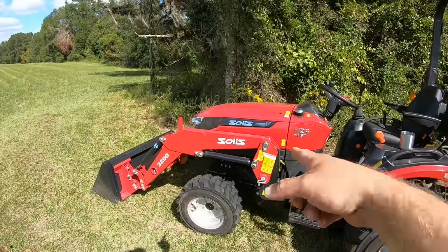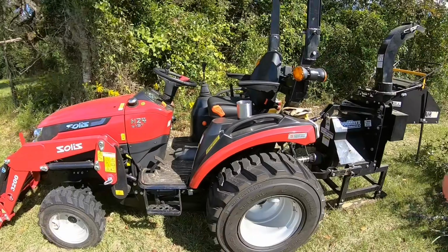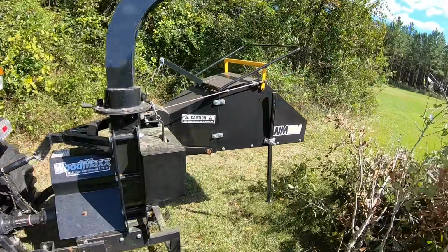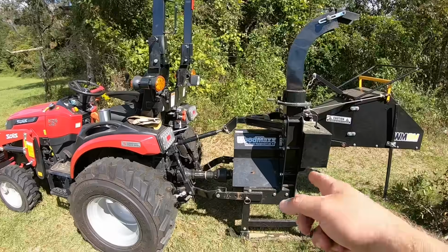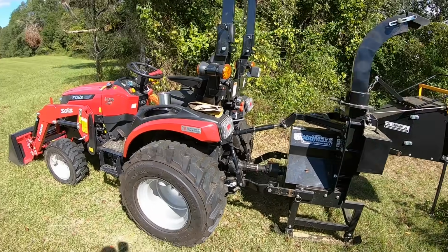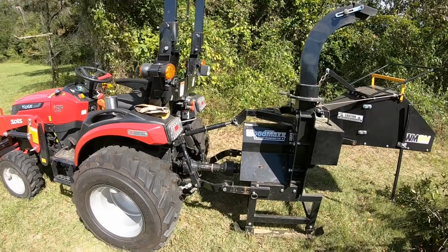So we're about to take the Solis H24. This is a 24 horsepower tractor, and we're going to run our WoodMaxx WM8M. This is an 8-inch wood chipper, and I just discovered the other day in another episode, I didn't think this tractor was going to have enough horsepower to run this because it's got a 200-pound flywheel in it, but I was pleasantly surprised that it'll absolutely run it, and we chipped up to 5-inch material the other day.